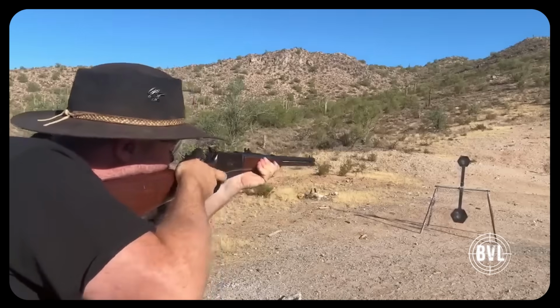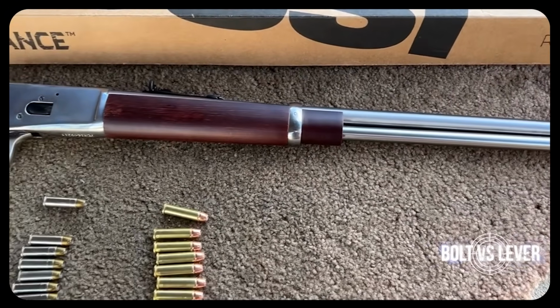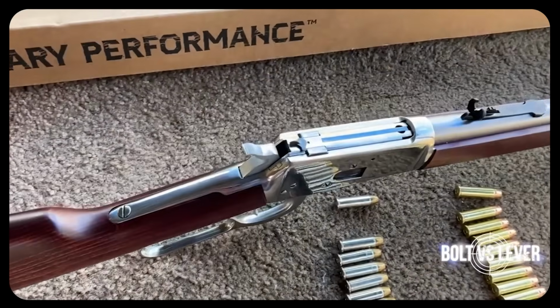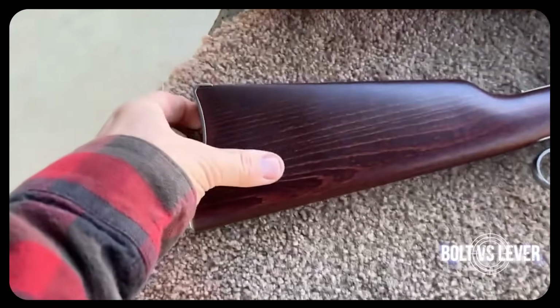In a real SHTF setting, quiet kills and fast follow-ups matter more than aesthetics. It also feeds from 30-round steel mags and strips down with a bullet tip. Built to be abused and easy to keep running. It's the workhorse lever fans wish they had packed.